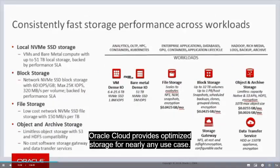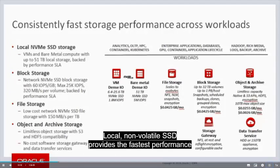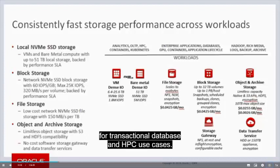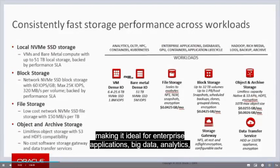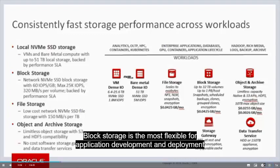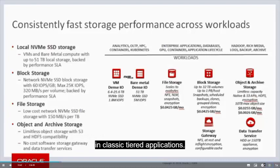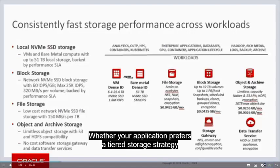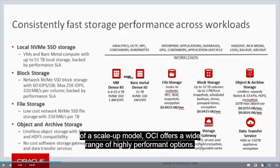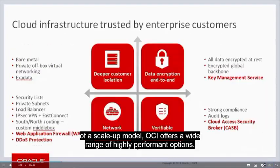Oracle Cloud provides optimized storage for nearly any use case. Local non-volatile SSD provides the fastest performance for transactional database and HPC use cases. File storage offers a managed file storage service that scales from just kilobytes of data to exabytes, making it ideal for enterprise applications, big data, analytics, scale-out applications, and container-based applications. Block storage is the most flexible for application development and deployment and classic tiered applications. Object storage provides great economics for backup and archive, as well as big data lakes. Whether your application prefers a tiered storage strategy with snapshots, backups, and replications, or more of a scale-out model, OCI offers a wide range of highly performant options.